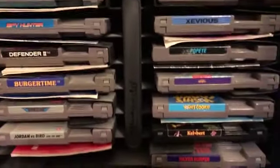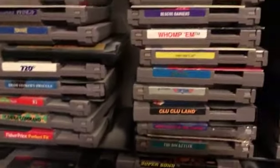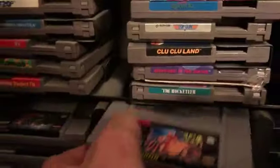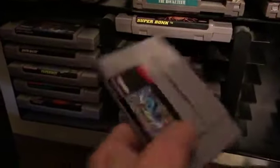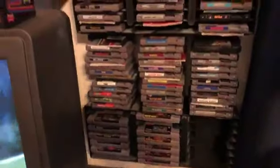Again, just more of my NES cartridges. And Super NES down here, including Super Bonk. And yeah, here's Super Bonk, sequel to the TurboGrafx series. There's also a Bonk game on the NES. Turtles in Time, one of the greatest Super Nintendo games. Excellent beat 'em up. Now you notice I'll have empty slots here and there in my collection. That's because I'm still adding to it, you know, when the price is right.